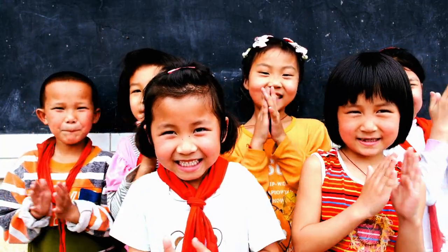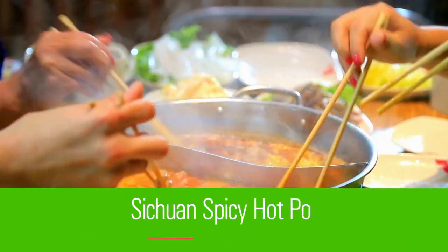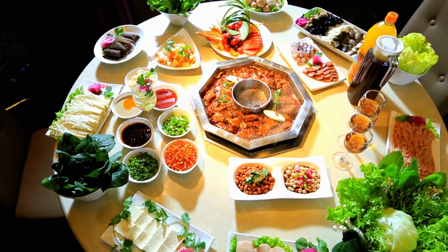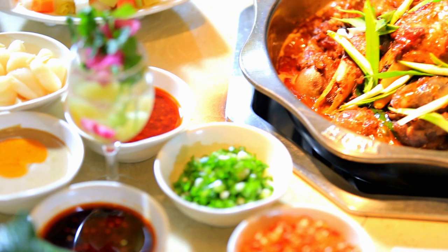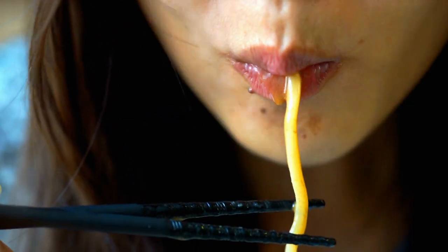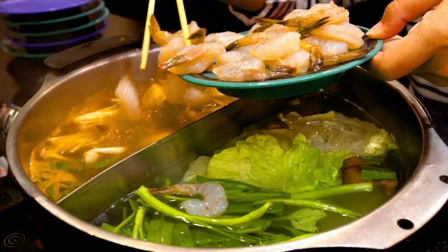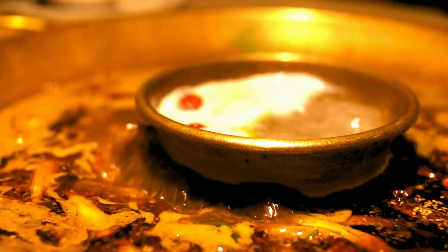We've done a lot today, after all. I know just what we should try. Some Sichuan spicy hot pot. As you might have guessed, this tasty hot meal comes from right here in the Sichuan province, and it's called spicy for a reason, too. If you're sensitive to strong flavors, you might want to sit this one out. But then again, isn't traveling all about having new experiences? So, are you ready to face the fire?